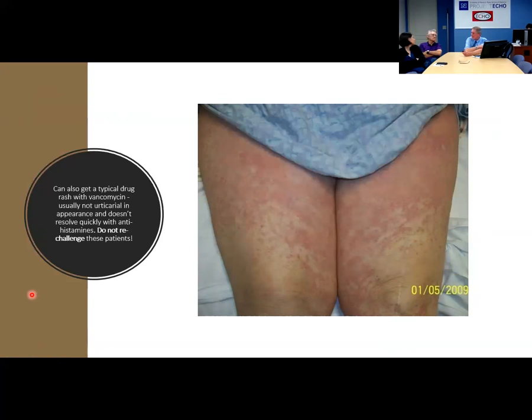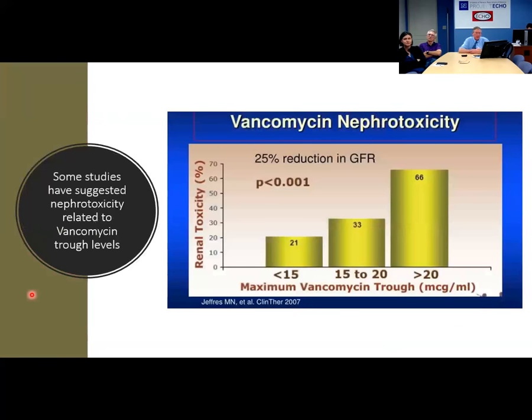No, it's true. If somebody reacts, we just slow down the infusion, and if that doesn't work, we'll do Benadryl. And generally, 9 times out of 10, if not more than that, you can work through that infusion-related reaction. But you also see regular rashes to Vanco too. It's rare. Yeah, absolutely. All right, so the second issue that we're going to talk more about is nephrotoxicity.